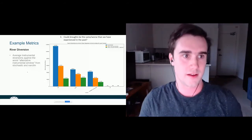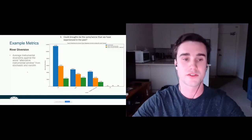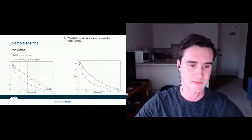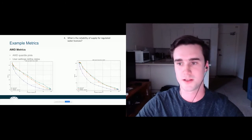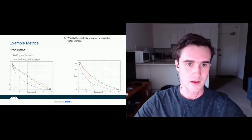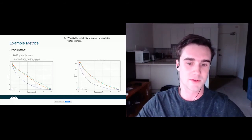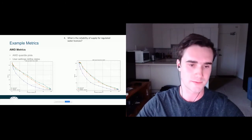And now for the Awd metrics. We've got a similar quantile plot to what was seen before for the inflows to the storages. We've got exceedance probability of a given Awd announcement on a given date. In the bottom left, the 30th of June, and in the bottom right, the 1st of July, or 2nd of July because of time stepping. And this is able to be set up by the modeler. They can pick which dates are of note to their model.